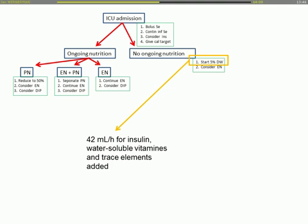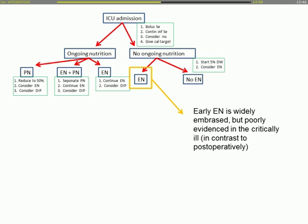And the background for that is that the nurses will not give insulin unless we have this 5% dextrose going. We add some vitamins and trace elements to that as well. And then we consider enteral nutrition. And the early enteral nutrition, just like Anne-Berit pointed out, there is a total agreement that we should give enteral nutrition. And still, I agree with Anne-Berit that the evidence for this is very weak.